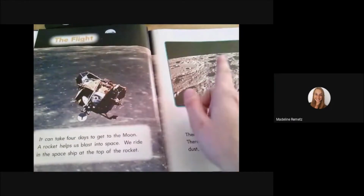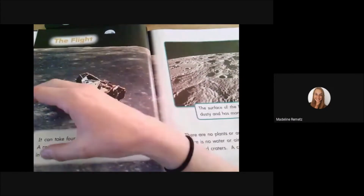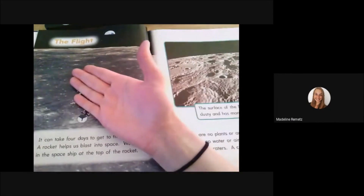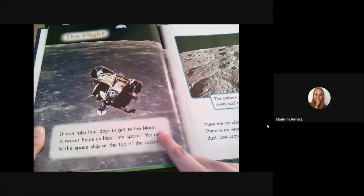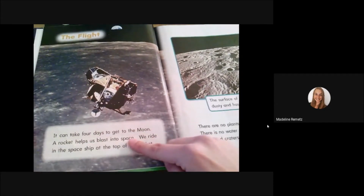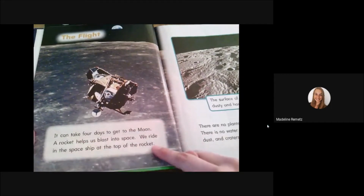So I'm wondering if this whole page is about what it takes to travel from Earth to the moon, or the flight from Earth to the moon. Let's see if we can find any other text features. It can take 4 days to get to the moon. A rocket helps us blast into space. We ride in the spaceship at the top of the rocket.